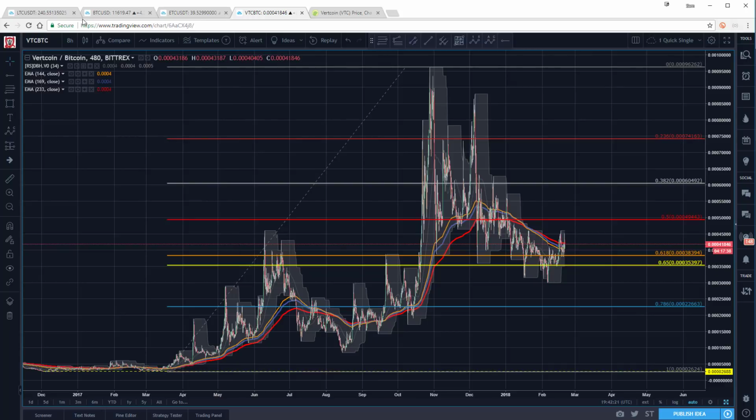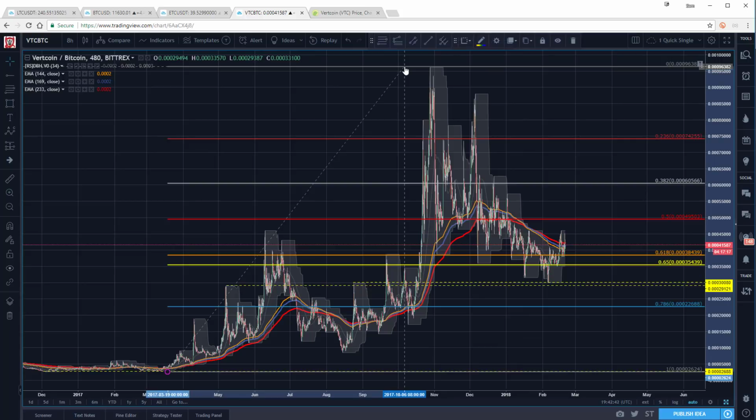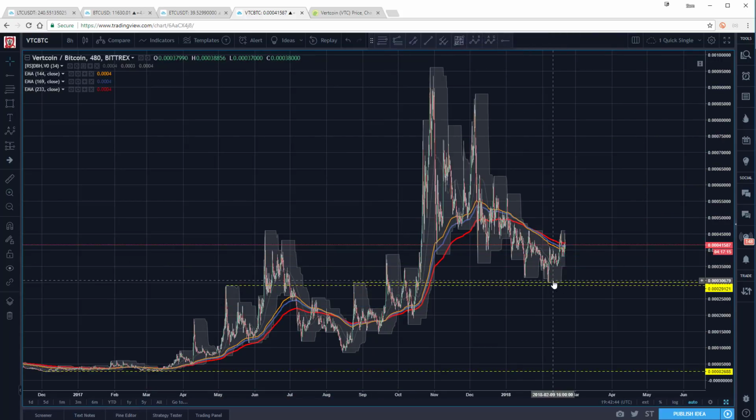This is kind of interesting here. This again is why it's always good to look left. So we could start right here, and we see that, and then you do the same thing right here, and you can see how that prior resistance comes back into play as some support here. So then again, we're trying to qualify pivots. Do we have a good pivot here at this low? Could this be the start of something new?